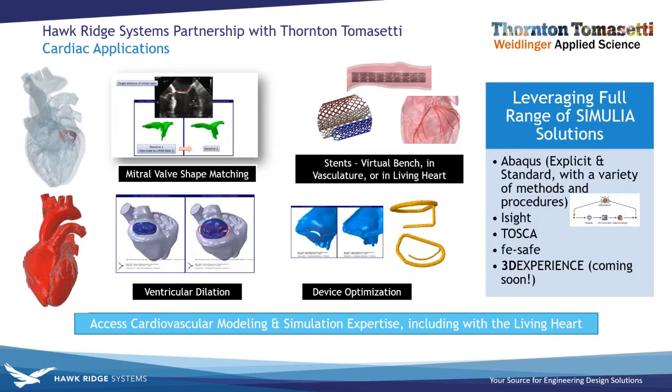In particular, for cardiac applications, Thornton Tomasetti has developed significant expertise with the Living Heart and can help you get started or proceed down the path of more advanced usage of the Living Heart in combination with various other SIMULIA products. Here's a sample of the examples that they've worked on, including developing an automated method to match targeted mitral valve shapes, which opens the door to matching imaging data sets, simulating ventricular dilation that then allows testing various devices to address the resulting problems with mitral regurgitation, stents, and covering virtual bench test simulations within coronary vessels in the Living Heart Model, and optimization of various kinds of devices. All of this is done with the full SIMULIA suite, including Abaqus, iSight, Tosca, fe-safe, and soon the 3DEXPERIENCE solutions. So thanks again for joining us today.